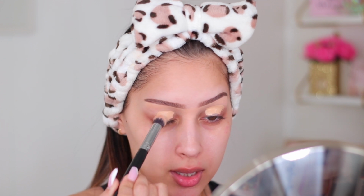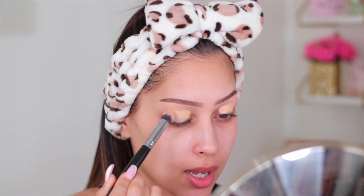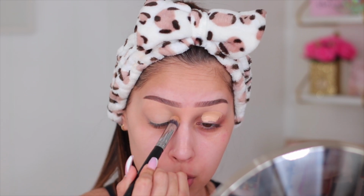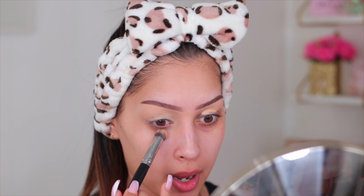and then I'm just going to go in with the buffing brush. This right here is the Morphe M173 brush, and I'm just going to basically pat and blend this out just like that, so you guys can see what that did. Now we have a nice blank canvas. There's no discoloration showing through. And if you have any leftover concealer or you apply too much like I just did, you can always bring it around your tear duct area because we're going to apply concealer there anyway.